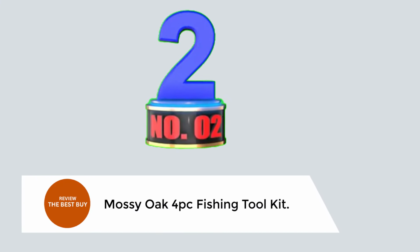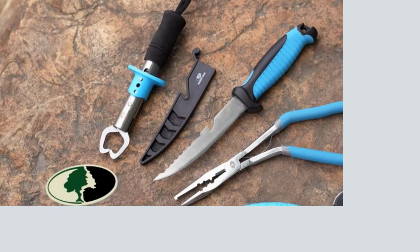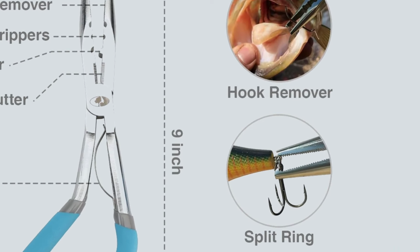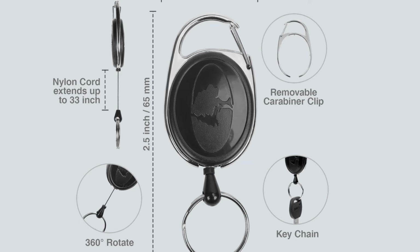Number 2. Mossy Oak 4PC Fishing Toolkit. Introducing the Mossy Oak 4PC Fishing Toolkit, a comprehensive set designed to elevate your fishing experience. The 45 pistol grip fishing pliers offer versatility with features like a split ring head, hook remover, wire strippers, and crimper, making them perfect for various fishing tasks. The ergonomic design and non-slip grip handle ensure comfort and control during use.